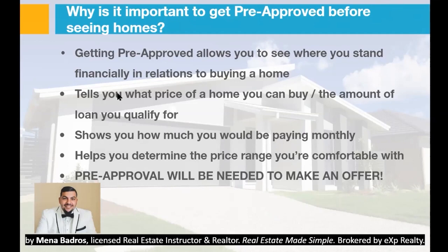And the most important thing is that a pre-approval document or a pre-approval letter is going to be needed to make an offer. Right now, the market is moving so fast that good homes are not lasting very long at all. So once you find and see a home that you like and you think it is the right home for you, what you want to do is have all your documents ready. So you want to have your pre-approval document ready. That way you can submit an offer right away and don't have any more delays.